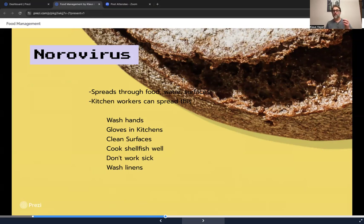So let's look at some of these a little closer. Norovirus. I'm seeing now that it's hard to read this slide, so I'll fix it. But it could spread through anything. It spreads through food or water. Viruses can spread very, very easily.